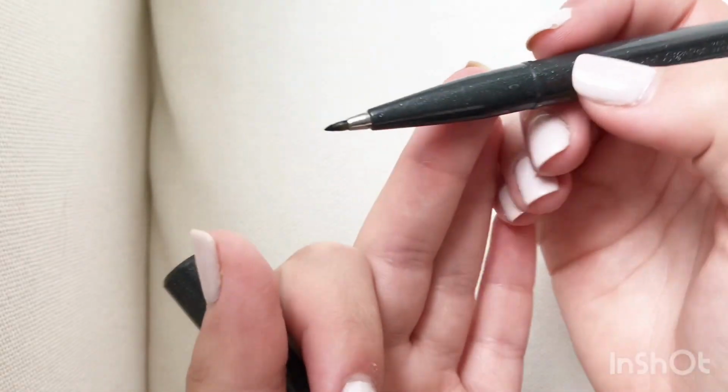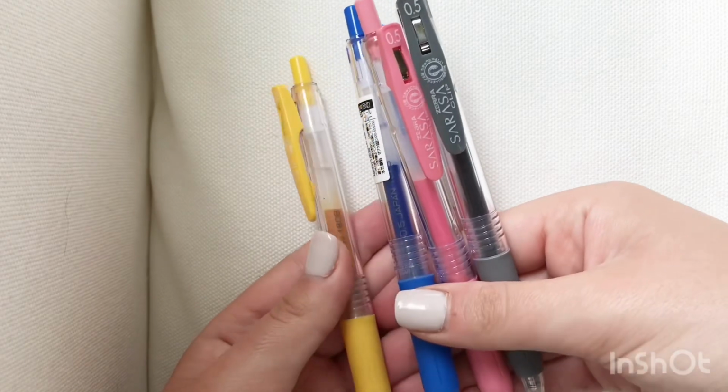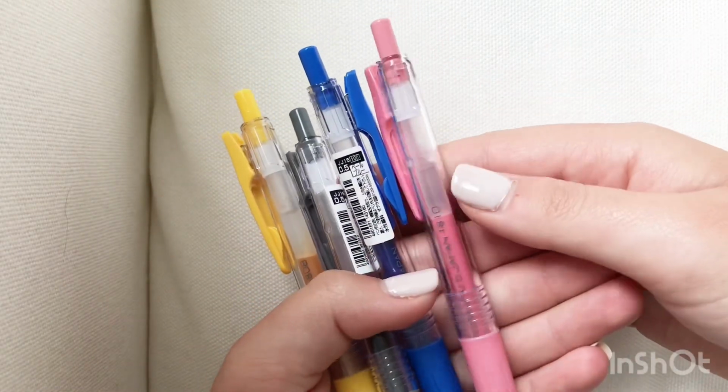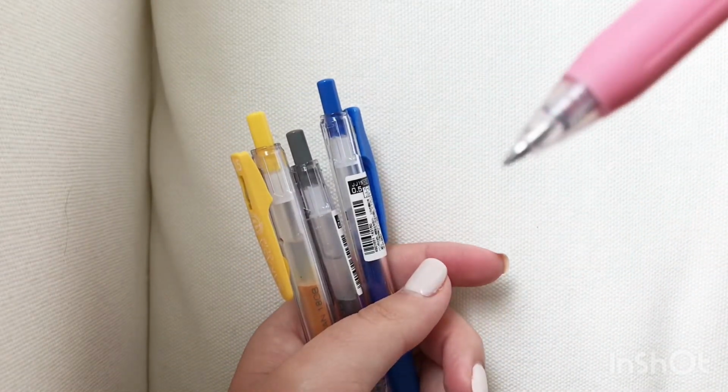So next I have just a Pentel brush pen, and then I have some more Zebra Sarasa pens in a few different colors, just a pink, blue, gray, and yellow one.